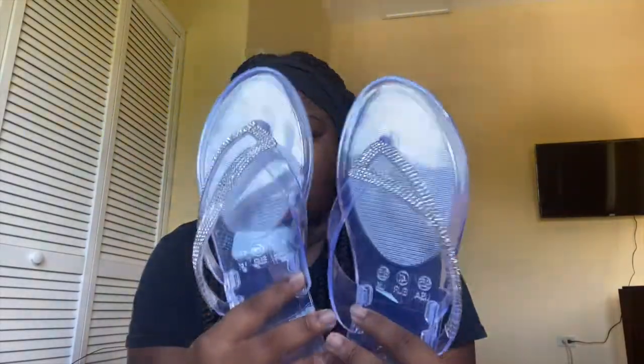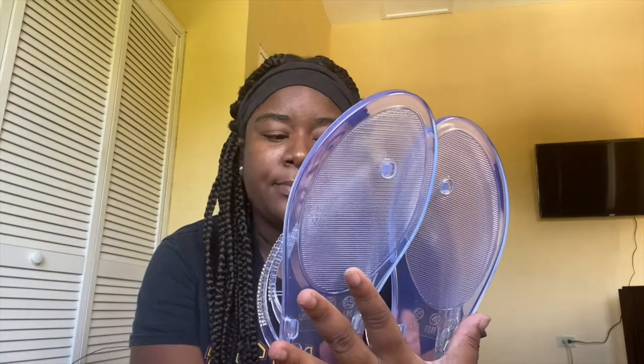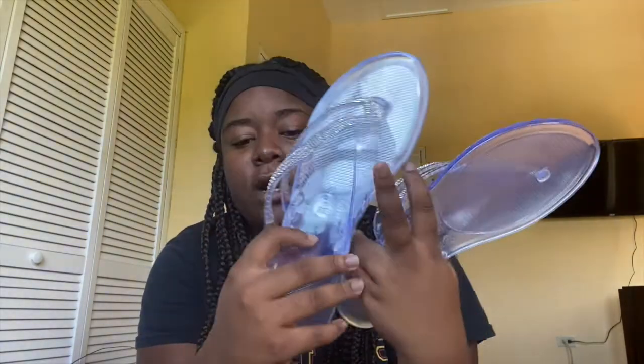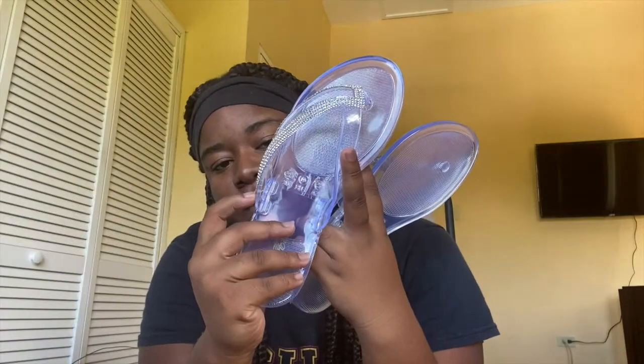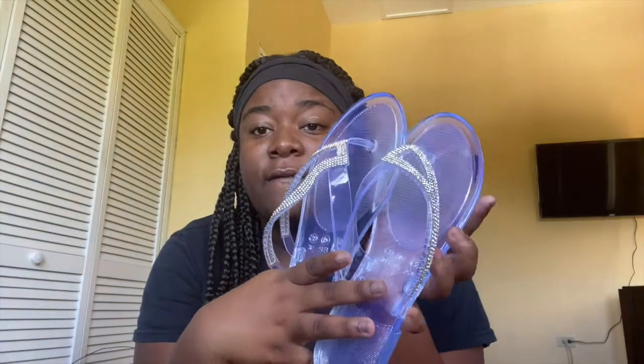I just need them for a simple day, not much. Sorry y'all, allergies bothering me all morning. But yeah, super cute. I'm a little scared of the diamonds peeling off, but like I said, I didn't really buy them for any big reason. So if they peel off, it is what it is.